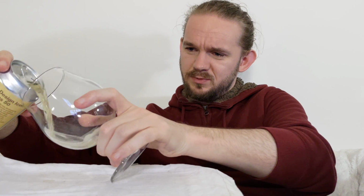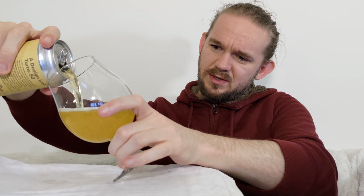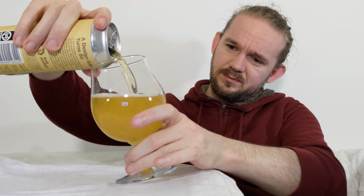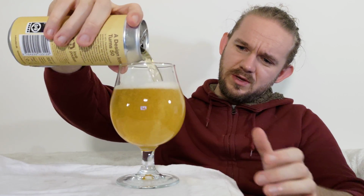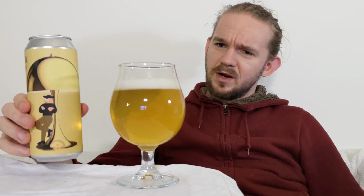Oh, a little bit of carbonation on this one, but I think it should be alright as we get it out and into the glass. That does look very nice. Still got maybe about 30-40% of it in the bottom of the can there, but we'll get to that a little bit later on.